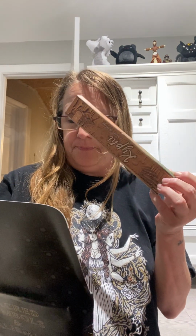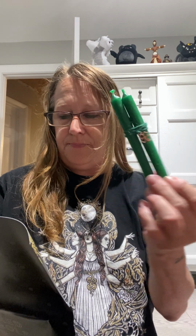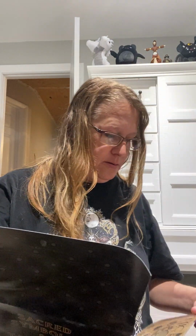Bath Bomb, $12. The Horseshoe Hanging Talisman is $15. Incense is $2.99. The chimes are $2.99. The sacred geometry. This is it.